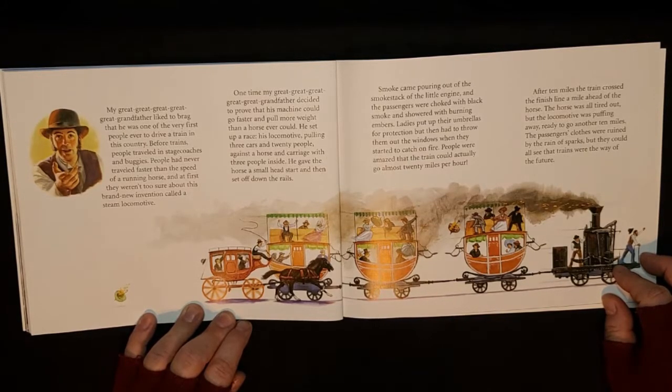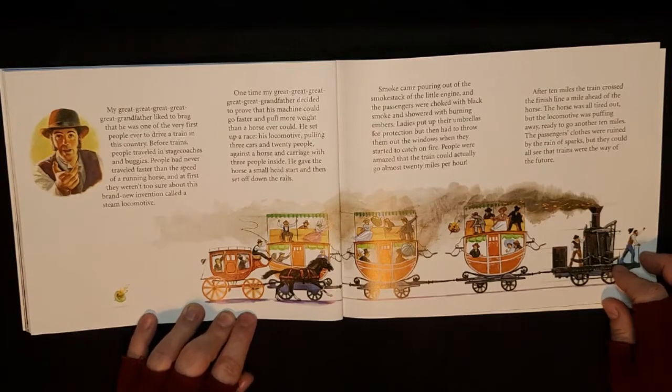People had never traveled faster than the speed of a running horse, and at first they weren't too sure about this brand new invention called a steam locomotive. One time, my great-great-great-great-great-grandfather decided to prove that his machine could go faster and pull more weight than a horse ever could.